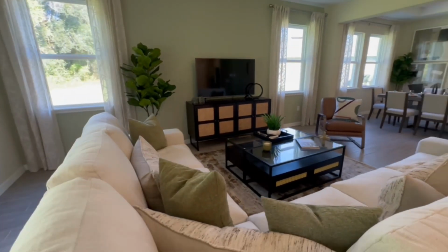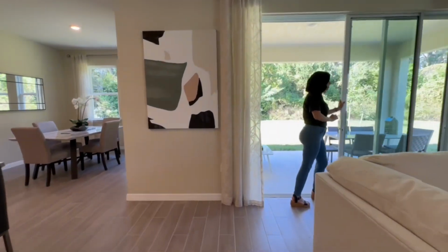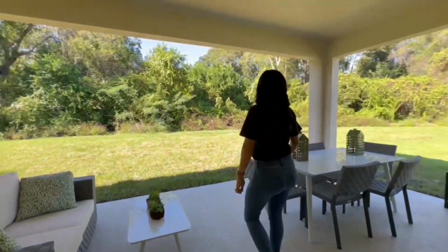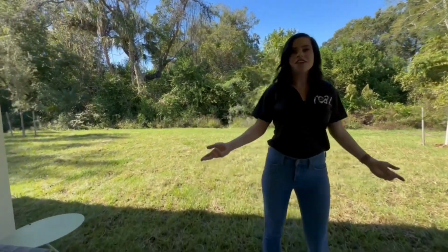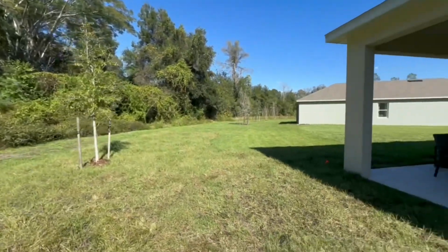We also have this beautiful patio out here. And I love that this door is almost a pocket door, not quite, so you can open it wide on beautiful days in Florida and just let the cool air in. So this is a pretty decent patio. It's not screened in, but you could absolutely screen it in if you wanted to after you moved in. Same with the backyard, you could fence that in after you moved in as well.